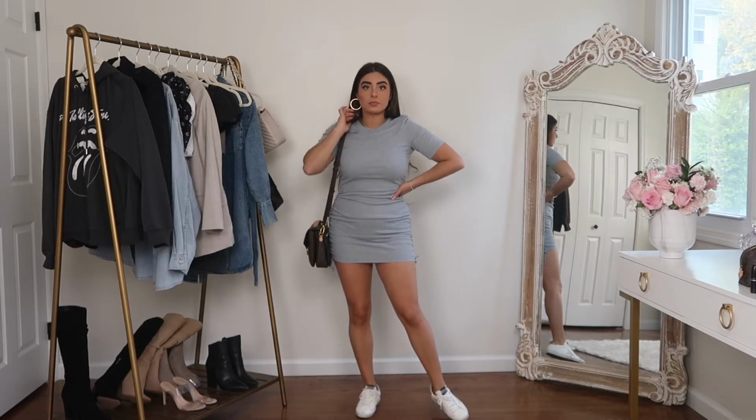So the next item I have here is this gray kind of everyday style dress. It is t-shirt material. I really like this one specifically because it's actually ruched on the side, so you could tighten it and make it shorter if you want, or loosen it and make it longer. But I think this is the perfect dress to have in your closet. You could wear it as a layering piece, or you could wear it on its own.